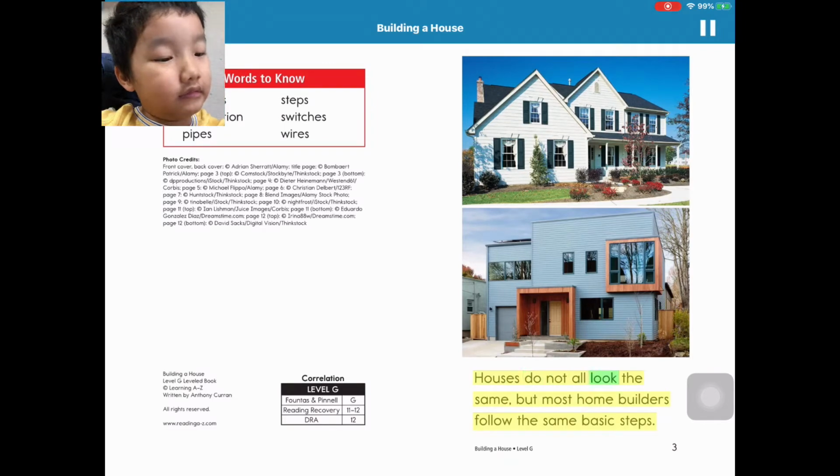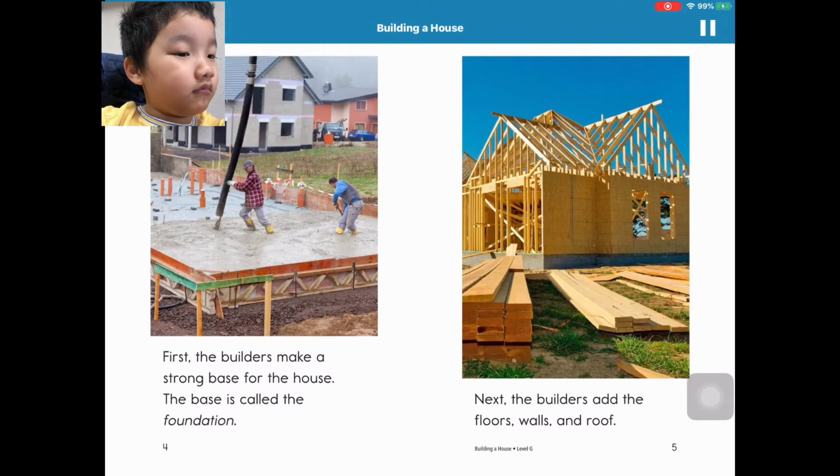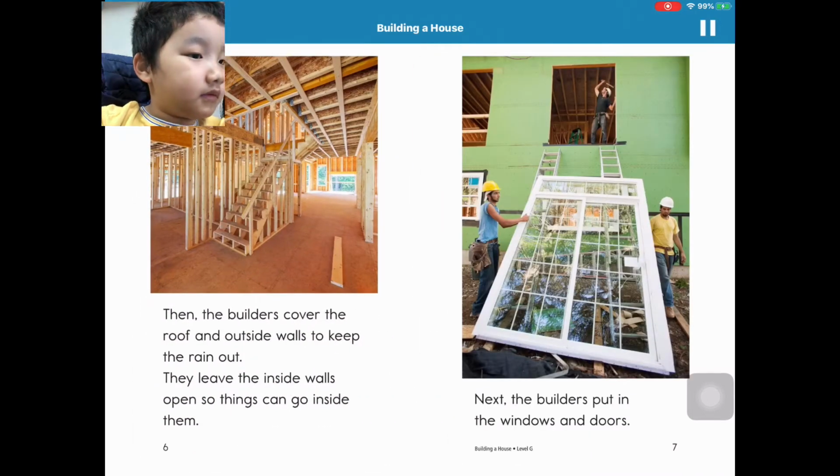Houses do not all look the same, but most home builders follow the same basic steps. First, the builders make a strong base for the house. The base is called the foundation. Next, the builders add the floors, walls, and roof. Then, the builders cover the roof and outside walls to keep the rain out. They leave the inside walls open so things can go inside them.